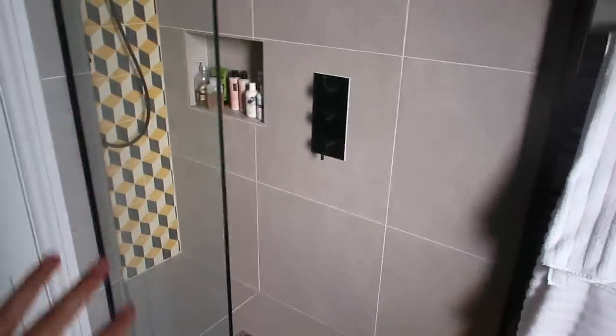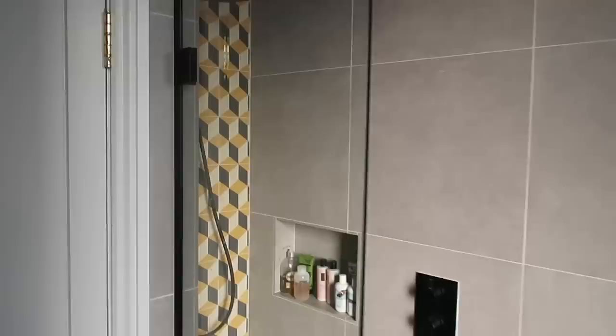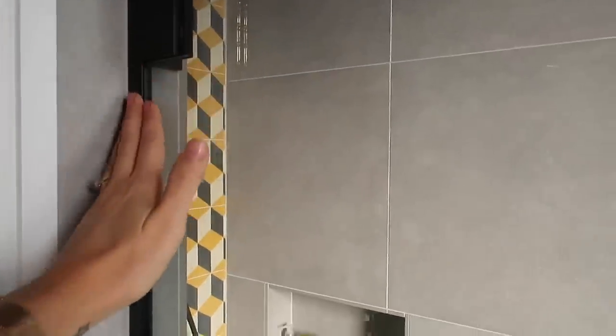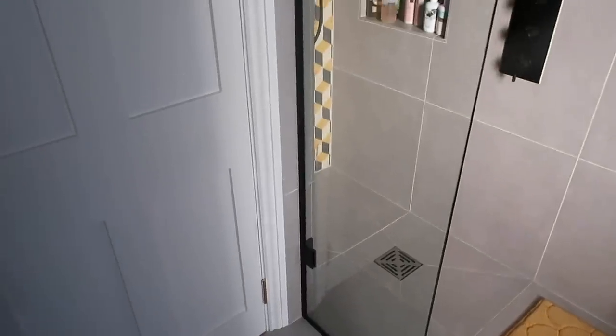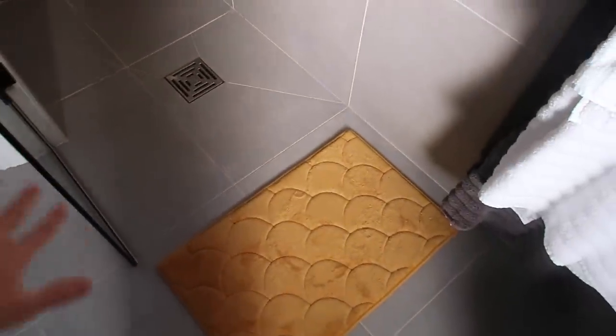So this is the kind of shower area, and we have this glass divider, again with like matte black. And we changed the way the door opens. It used to open this way, but we've opened it this way. So when you walk in, you can go straight to the sink, which is handy. So the shower, all of this underneath is waterproof. So it's like a walk-in shower. It's all straight and flat, which I really like. You don't have to kind of walk into anything.